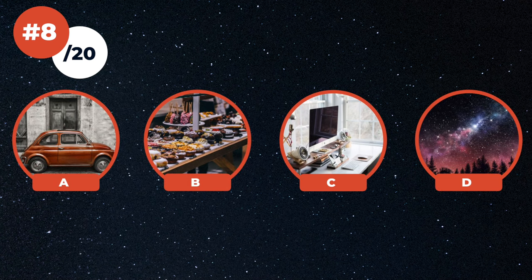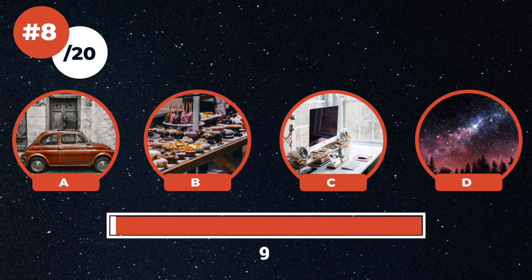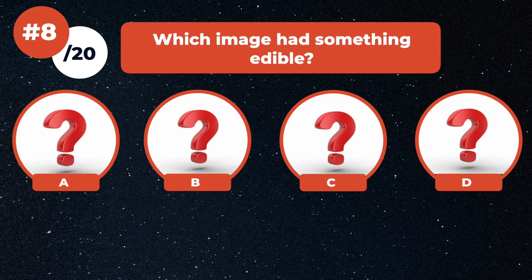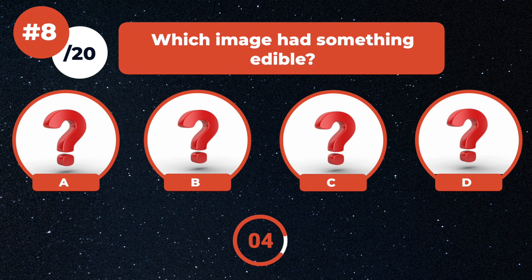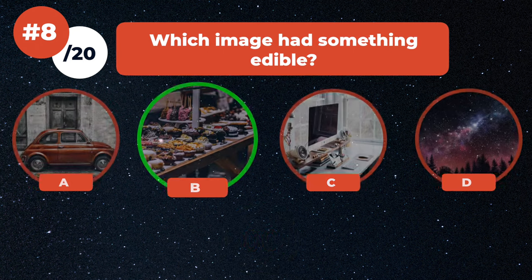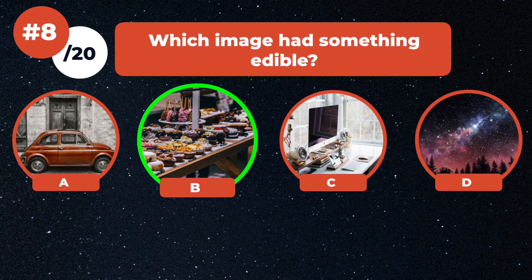A vintage car on a street, a bakery with cakes and pastries, a home office with a computer, a night sky with stars. Which image had something edible? B, the bakery, tempts with its delicious array of edible art.